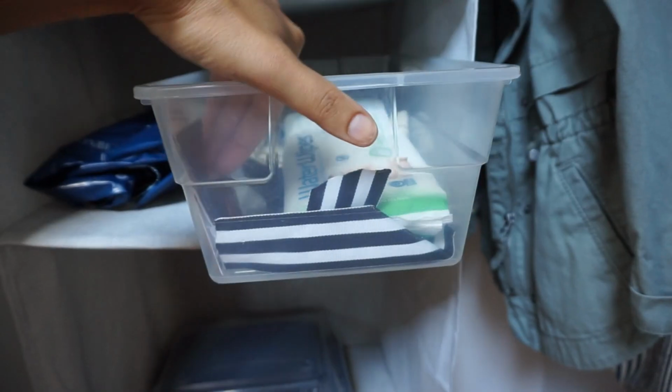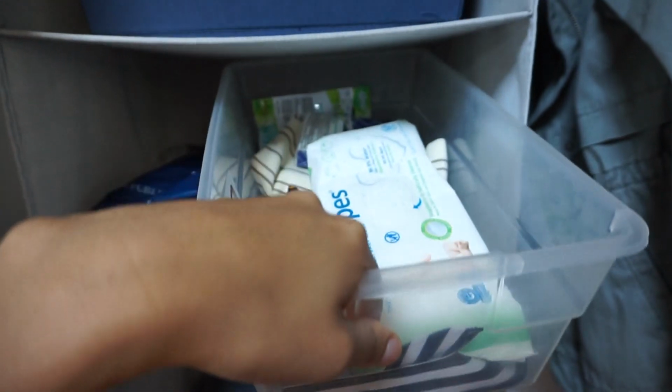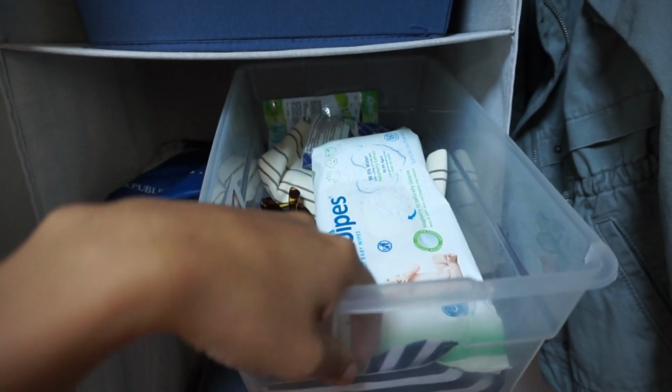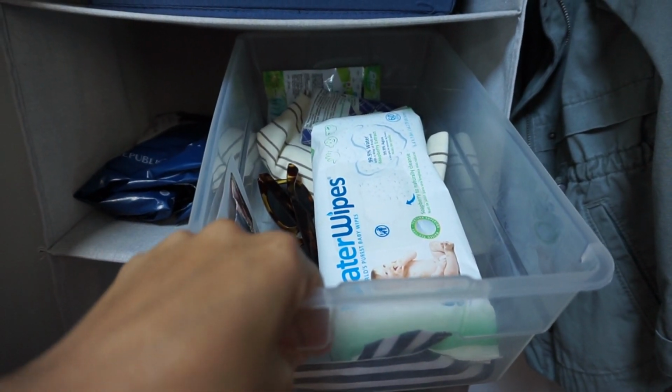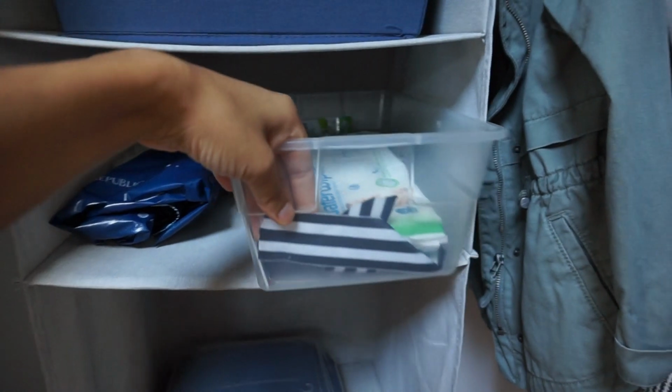This is my favorite organizer size. I use it for so much. These are things that we might need to get ourselves ready to leave. So sometimes the girls need a quick wipe, they have a messy face or something. I have a thing of tissues in there.